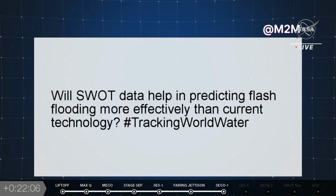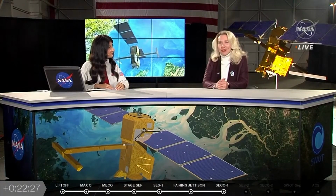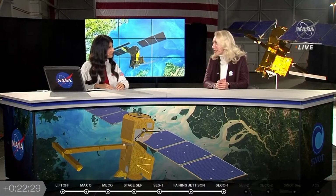All right, let's see if we have another one for you. Will SWOT data help in predicting flash flooding more effectively than current technology? With rising sea levels, we do see more frequent inundations, including those related to flash flooding or sunny day flooding. SWOT will continue the legacy of prediction of flood events related to the rising oceans.